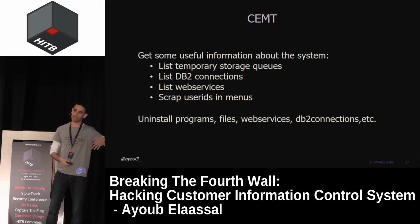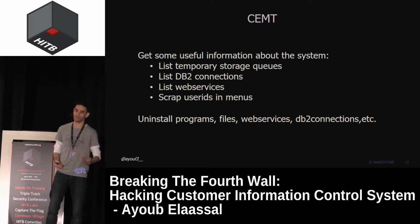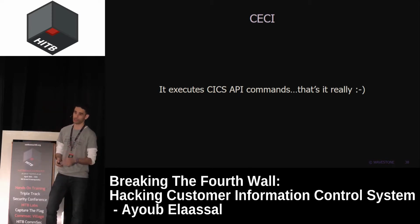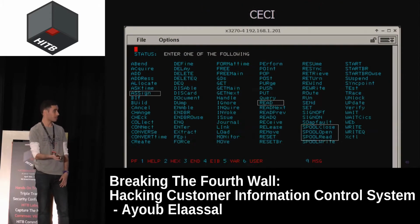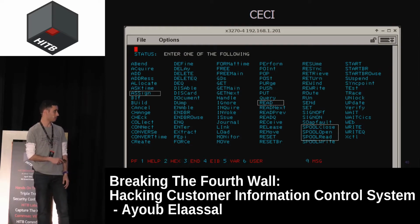So like I said, CMT can give you a lot of information about the system, about the CICS, but it will not let you read the content of the file, re-execute code, etc. That you cannot do with CMT. We need another tool that's called CSI. That's the third default program we're looking at today. Basically what it does is let you execute CICS APIs. So remember when I talked about CICS read file, these kinds of APIs? It just lets you execute them. And so if you have access to this one, again, we're going to do some pretty nasty stuff using this default program.